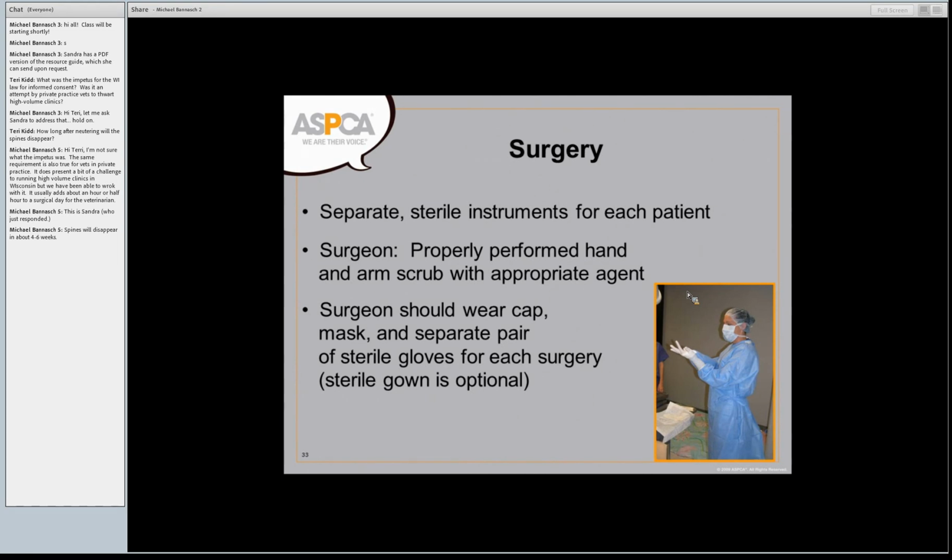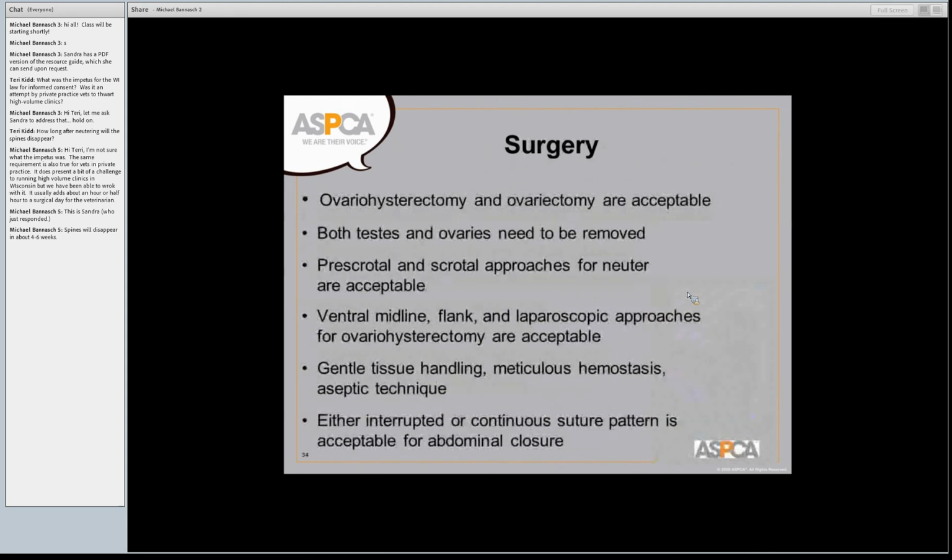It's surgeon preference and how well they think they're maintaining sterility. For me, I can probably go about an hour and I feel like I have to rescrub again. So surgical recommendations, obviously, we have to remove the testes and the ovaries. And it does seem that ovariohysterectomy is the preferred procedure in the US, but ovariectomies are becoming a little bit more commonly performed in the US and are very commonly performed in Europe.